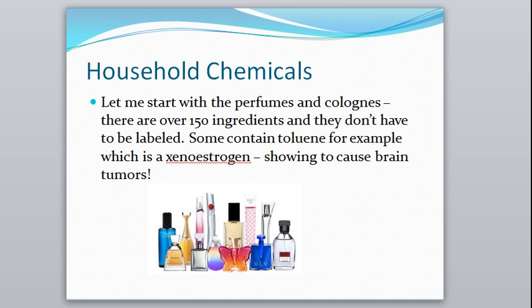Household chemicals. Let me start with perfumes and colognes. There are over 150 ingredients and they don't have to be labeled. Some contain toluene, for example, which is a xenoestrogen, shown to cause brain tumors.